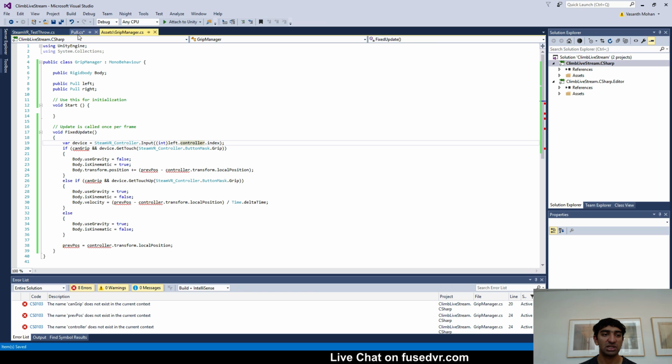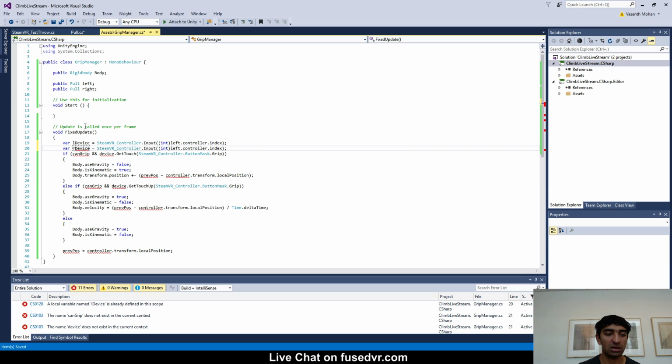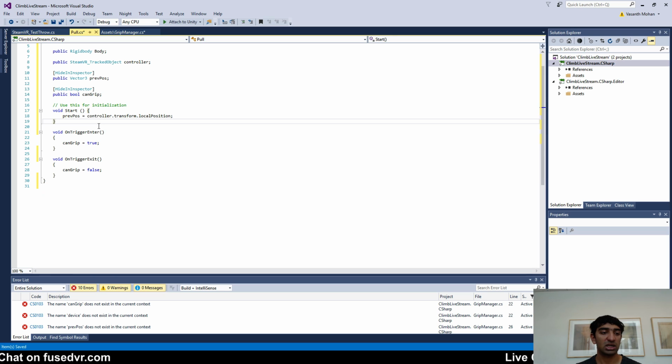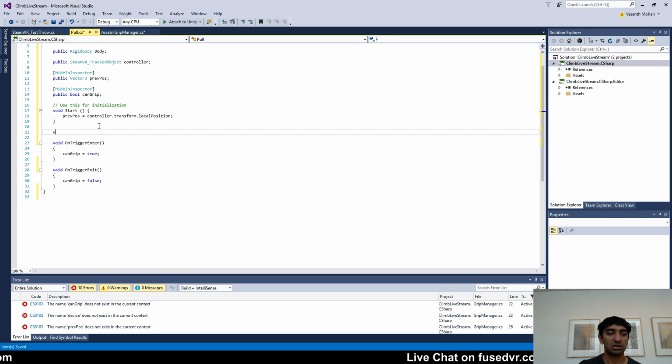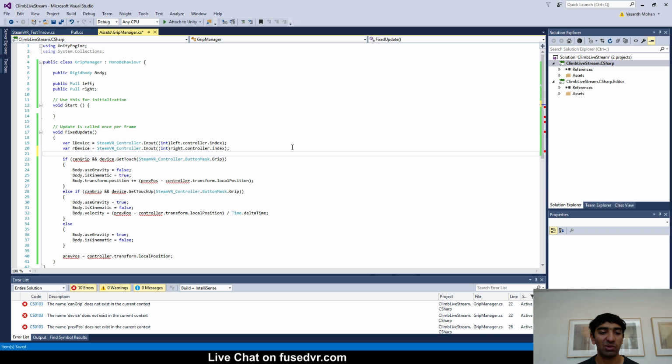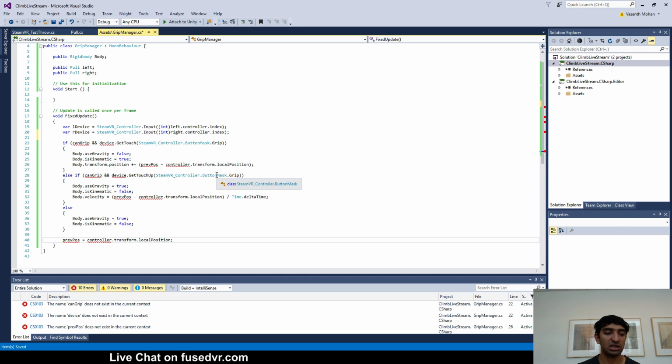Those are going to get set. This is the reason why I decided at the beginning to make everything public: I wanted to make sure we have references to them as soon as we do the grip manager. So let's call this L device, then copy and paste this and call this one R device, and say right.controller.index. Let's just get references to those. We want to keep all of that from happening, and then we'll set the previous pause within the grip manager to make sure execution happens the correct way.